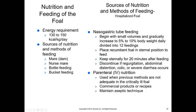So nutrition and feeding of the foal, they need 130 to 150 kilocalories per kilogram per day. That's a fair amount of energy that they need. If mom can nurse them, great. If mom can't nurse them, then we can use a nurse mare. That's a mare that's just stopped feeding another foal or is feeding an older foal or has lost her foal.